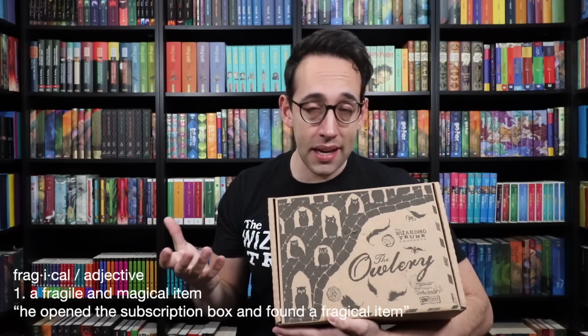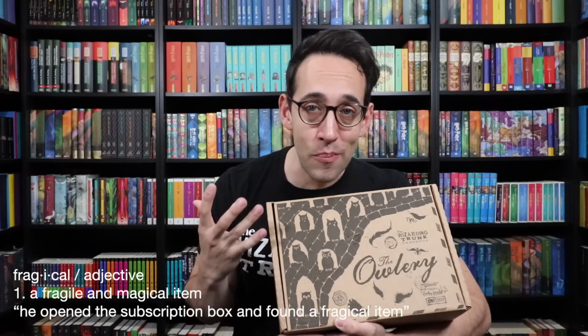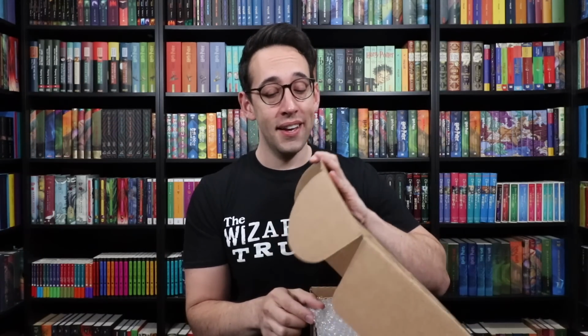So we're gonna probably see a lot of Harry Potter inspired products around Diagon Alley and Hogsmeade, maybe even some things from their made up shops. The Wizarding Trunk has created these magical shops with merchandise that they put in their boxes. Really, really cool. So I'm hoping that we see some of those things because they always look really beautiful and magical. And it's also a fun way to expand the Wizarding world as a whole. Let's jump right into this thing and see what's inside.